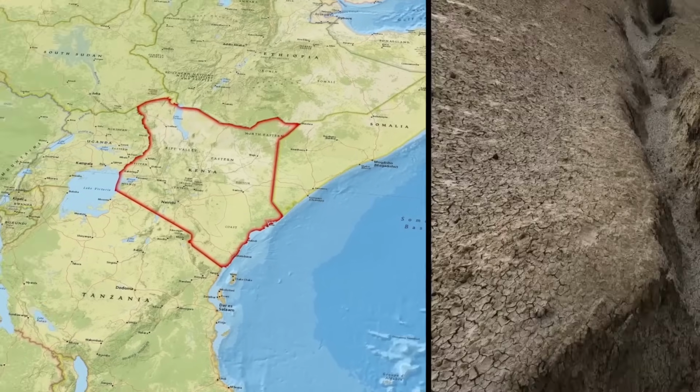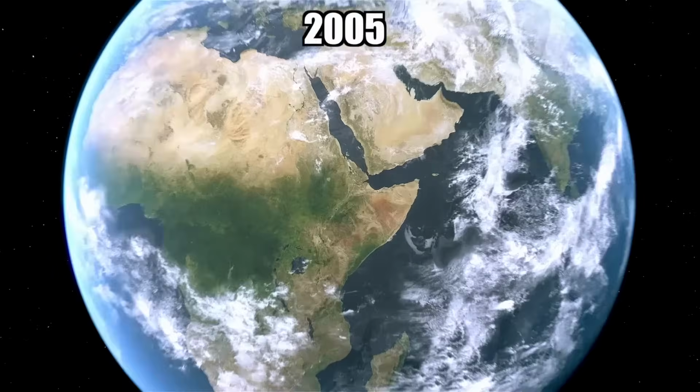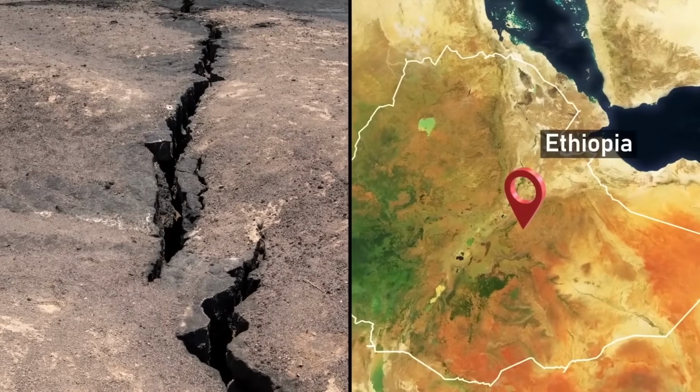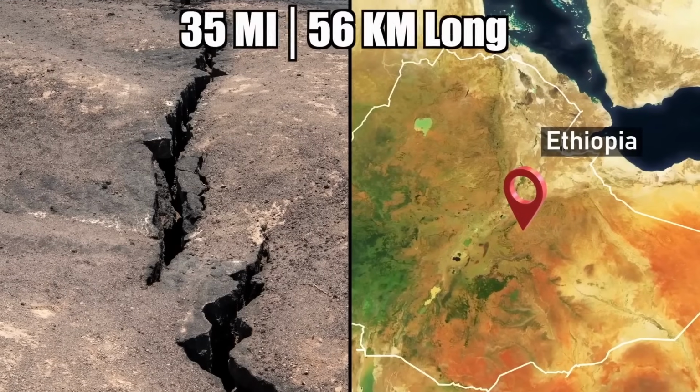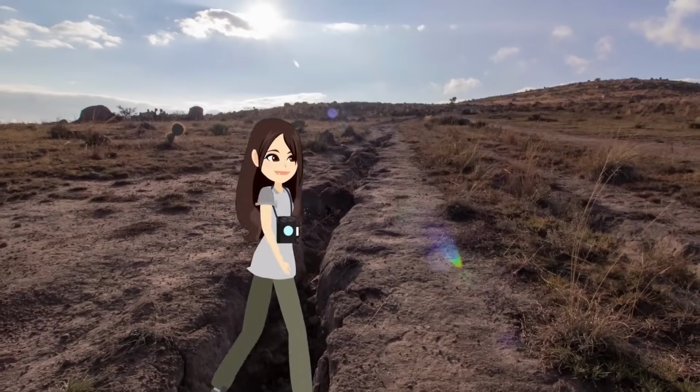The crack in Kenya may have gained the headlines, but it's hardly the most exciting crevice in Africa. In 2005, an enormous rift appeared in the Ethiopian desert that is currently a staggering 35 miles long. It's only getting bigger as it rends Africa in two.